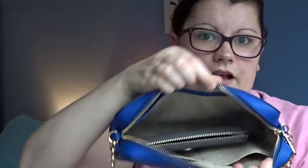So perfect. I took this away with me to Tenerife and Cyprus as well, just to put my euros in, and it fit perfectly inside my blue bag. So, and I still had loads of room left for everything else, so it was just perfect. So yeah, I love that wallet.